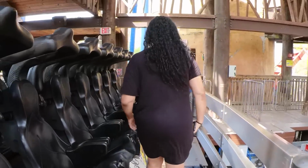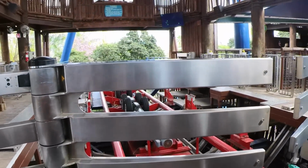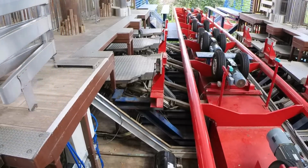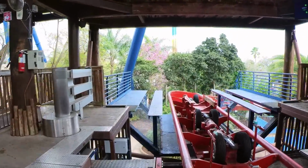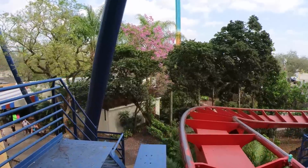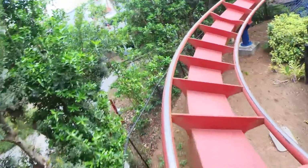All right, we're getting on SheiKra. Such a huge roller coaster. I wish you would just go down one more. It's a little tighter. I like being able to see everything that happens underneath here. Here we go. Such a wide track. This is a big coaster. Whee!